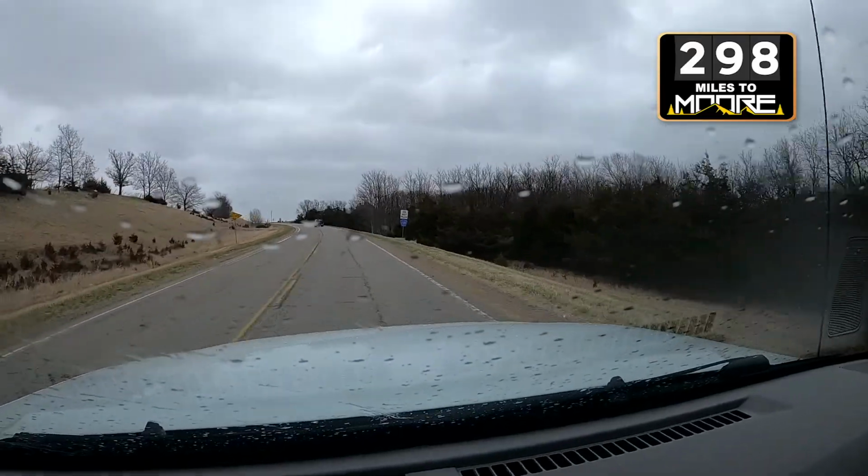Well, I'm zooming in on the Missouri border. Probably another 15 minutes and I should be there. And then I think the roads are going to get a little twisty as we hit the top of the Ozarks. So I'm excited to almost be there. Well, sort of almost be there. We're getting there, mile by mile.